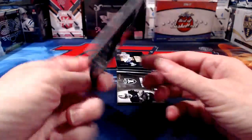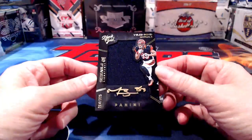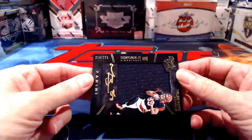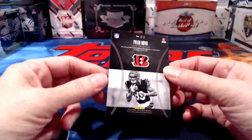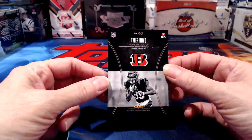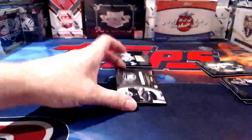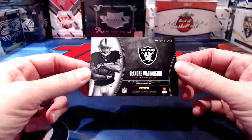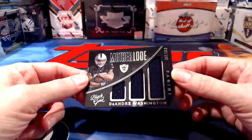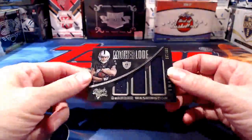Next out is Tyler Boyd for the Bengals. Nice big piece of fabric and sticker auto there, numbered to 225. And I do see we have a little bit of chipping and edge wear up there, particularly in the upper left. I notice it, but honestly, you guys know by now most of these cards come out with certain amounts of imperfections.